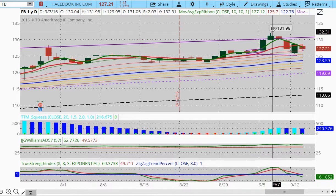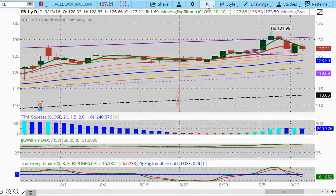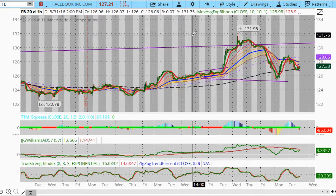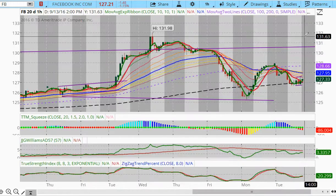Of course, the market has also been pulling back, and now the question is, what's going to happen next? So that's what you're really interested in. So what I like to do is go to a one hour chart. Here's a 20-day one hour chart. And let's zero in on this most recent period so we can get a perspective of what's going on.